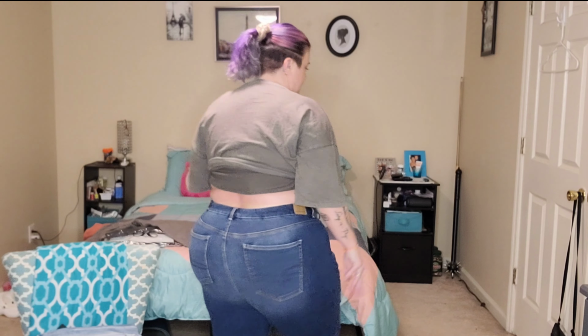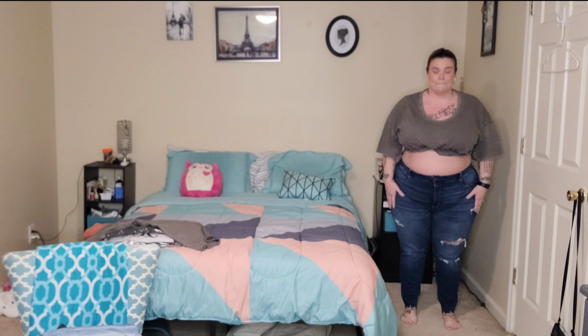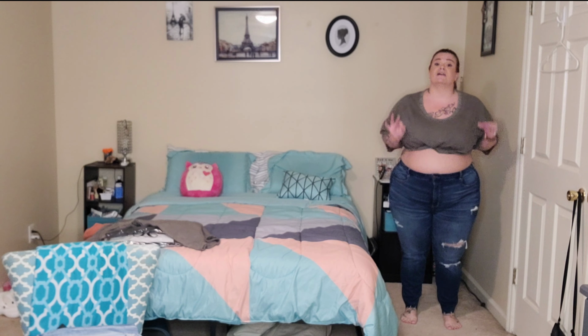Yeah, so I like them. I like the whiskering, of course, actual functioning pockets. They're super, super comfy. I am going to step back so you guys can see the length. Hopefully you can see from here. But again, I'm only 5'5". I'm obviously all torso and no legs, but the length is perfection.